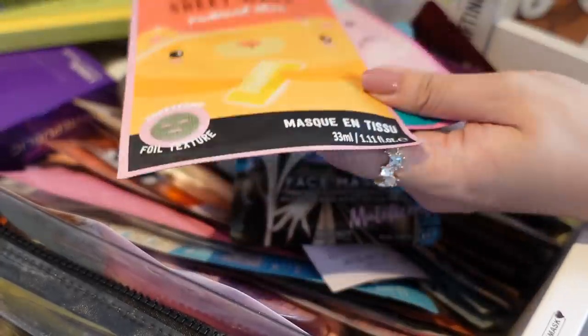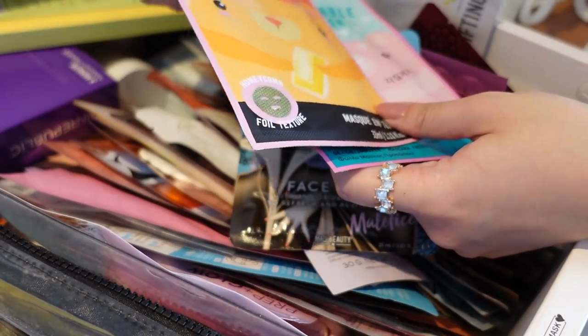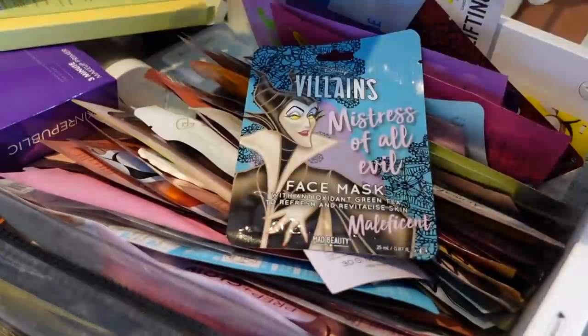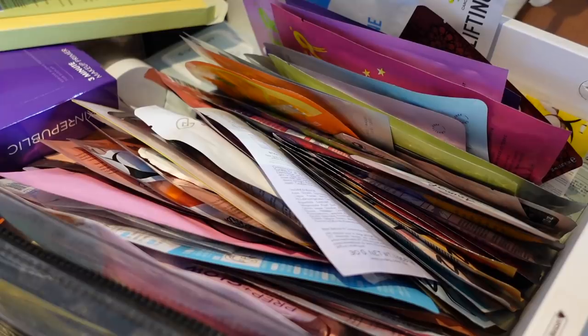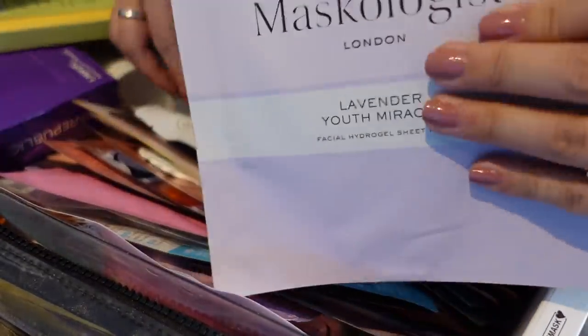I'm going to keep these two sheet masks actually. These are the Jinju Beauty sheet masks. All sheet masks are made in Korea. Fun fact. So I'm gonna keep these. I need to make a pile. How am I gonna do this? I'm gonna give away this. I'm gonna give away this.